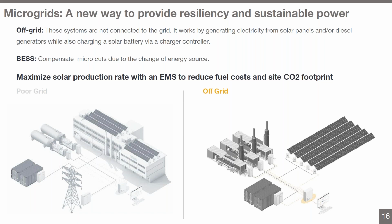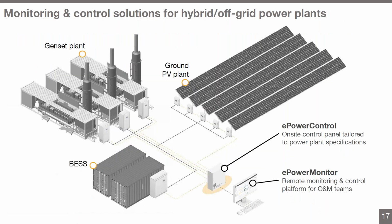And same as before, it's really important to have an optimal control and monitoring of this kind of solutions to maximize your benefits and reduce as much as possible the fuel dependency in terms of cost and carbon footprint. So the system will work the same way as before. We will integrate with Modbus communications with the different devices and design a custom control for each system to maximize the benefits and ensure the reliability of the whole microgrid.